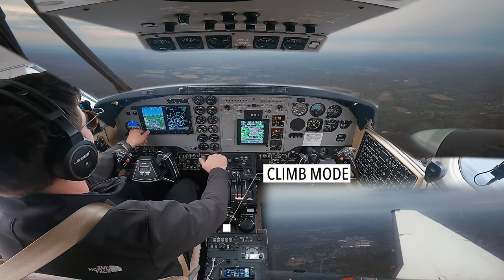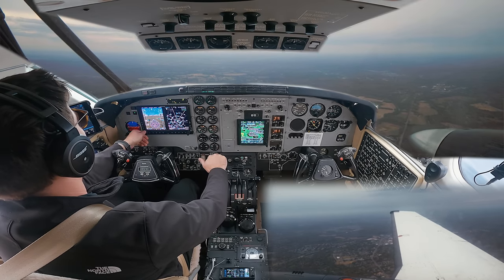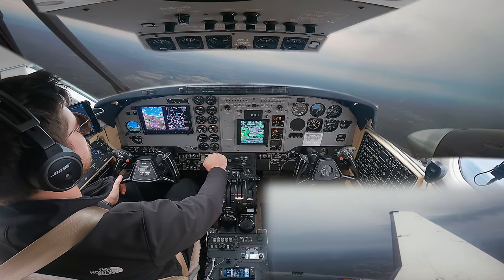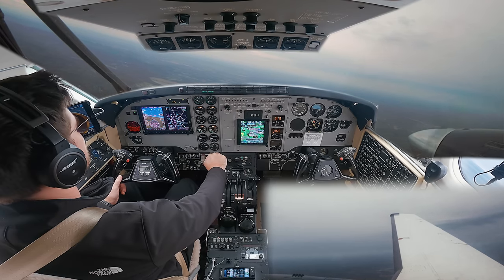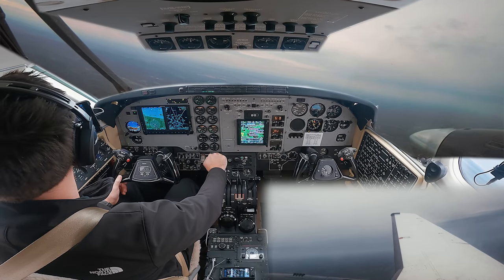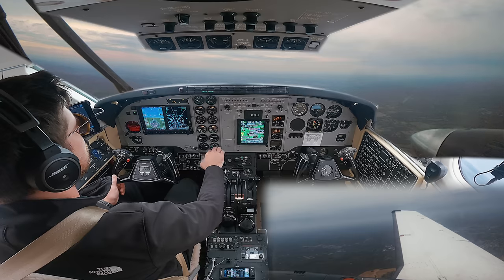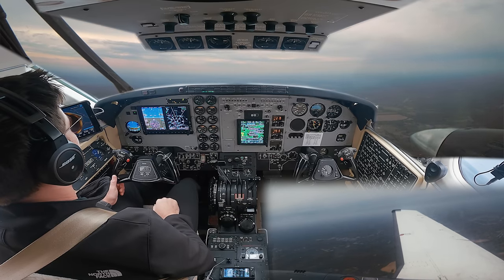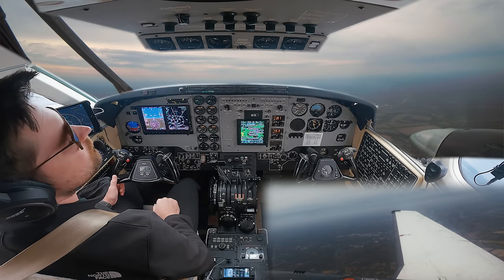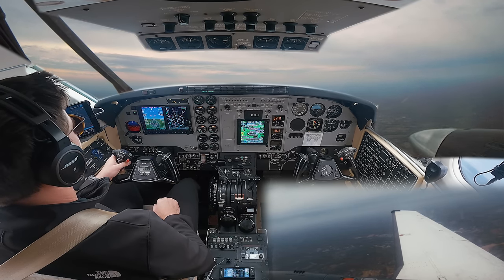Flight 902, five south of Jiantun, fly heading 180. 180, Flight 902. Contact approach 124.75. 124.75, Flight 902. Flight 902, fly heading 090. 090, Flight 902.